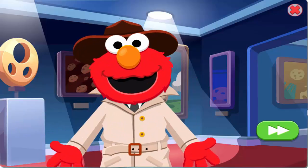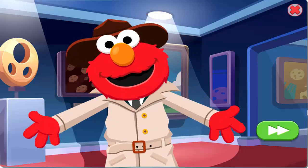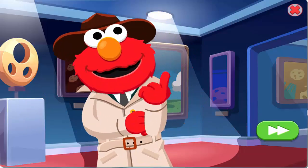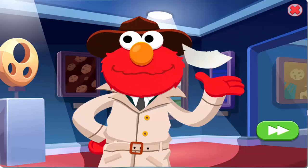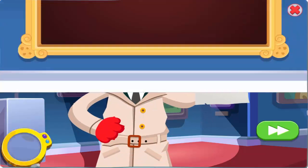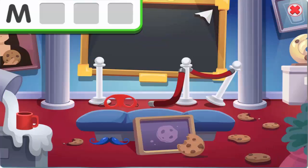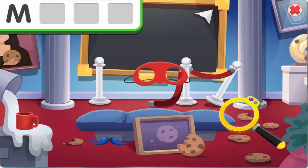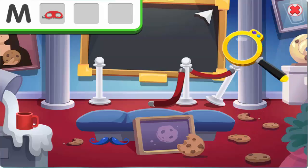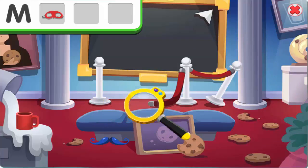Job getting past those wicked chickens. But how are we gonna find the thief? Boy, if only Elmo had a clue. Oh, what's this? It's a clue! The letter M. Mask! It's a clue! Keep looking for more clues that begin with the letter M.